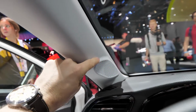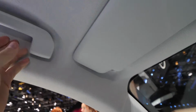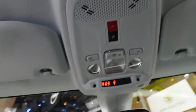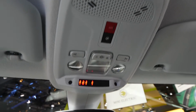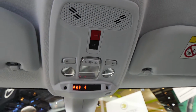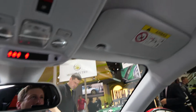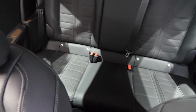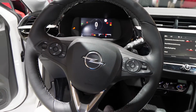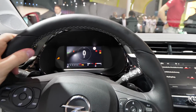I like this speaker here on the A pillar, good quality on the roof handle. I like this white roof very much. Mirror here, also without any light. Here it's simple up here, nothing fancy, just LED lights. I like that. Very good, great job that you bring LED lights inside the cars. This is a good step. Also, you can see in the back a little bit of blind spot there in the corners, but the quality of the seats, the materials, it's gorgeous. The door quality is not so big, but otherwise, the steering wheel, it's super nice.